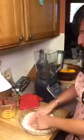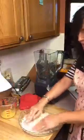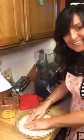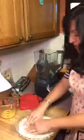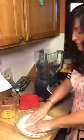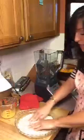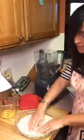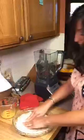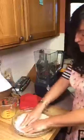So, as I'm doing this, I'm pushing it towards the edges, because this is not like a normal crust, obviously. This is exciting TV right here, I'm telling you. I'm pushing it towards the edges so that it kind of wraps around the corner of the pie plate. So I'm going to keep at that, and I'm going to talk to you guys.